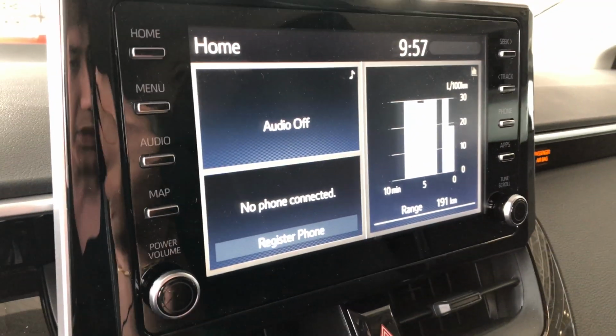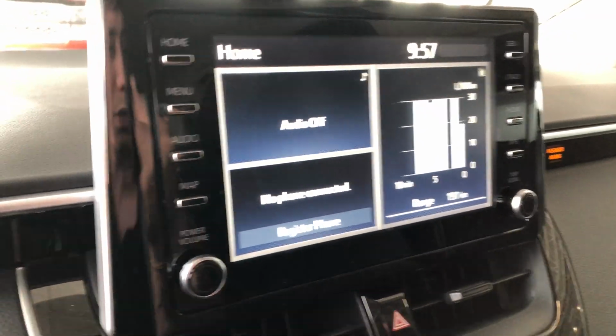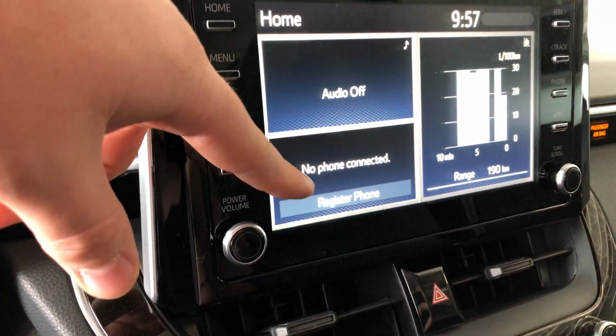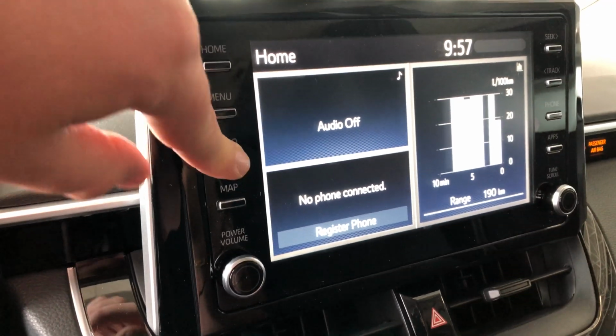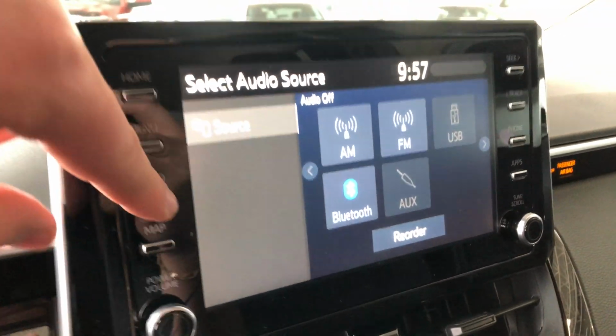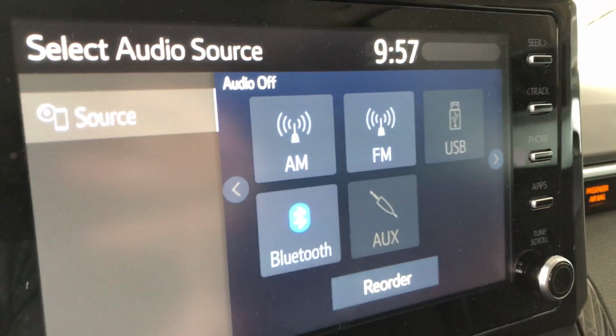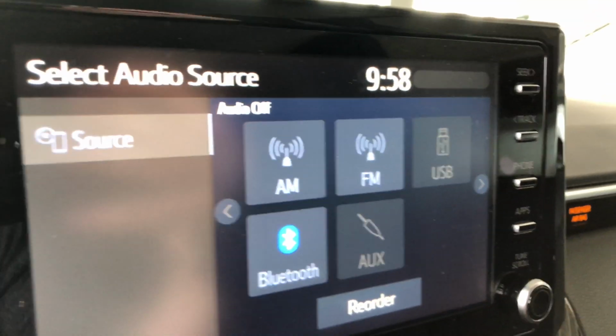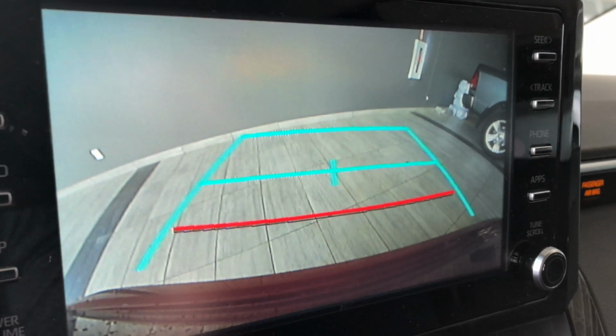Moving on to our entertainment display screen here. Right now we're on home with the split screen going, which on the left you got your audio and any device that might be connected. We go press audio. That takes you to your sources. You got your AM and FM options, of course, as well as a choice between USB, auxiliary, and Bluetooth. Backup camera, glide lines, climate control system, nice and simple.